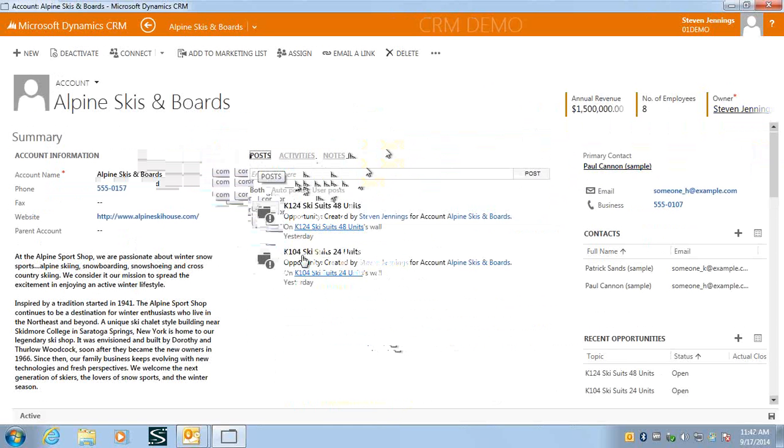Now they can actually go to this account record and see, look, we've got a couple of new opportunities that were created. If a new case was created by a different division, you're going to see that case in here right away, very quickly. So it's a great way, from an account management standpoint, to give you that whole picture.